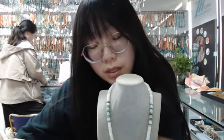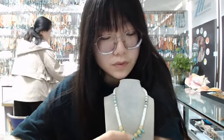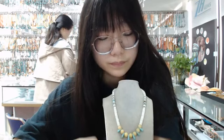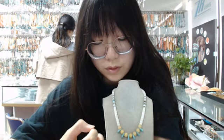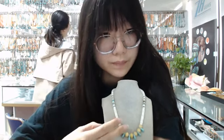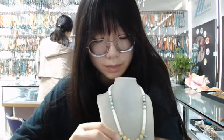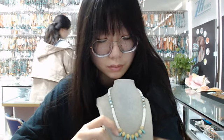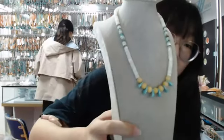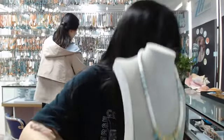Back to this necklace, it's a good choice to buy this necklace for your sisters as a gift. It's about 18 inches long. It's made of white shell fishy beads, blue turquoise fishy beads, pendant beads in the middle of this necklace, and it's also made of bumblebee round beads. I hope you like this pretty necklace. I will show you the next product.